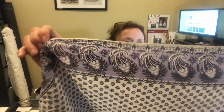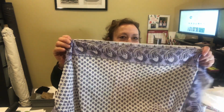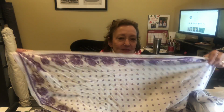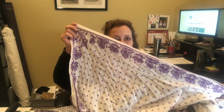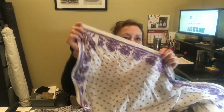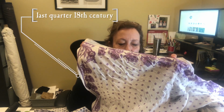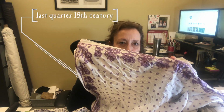I'll give you a close-up. Yes, it's beautiful. And then number 2. This one I love. This beautiful floral most likely is 18th century. The curators felt pretty comfortable with that.